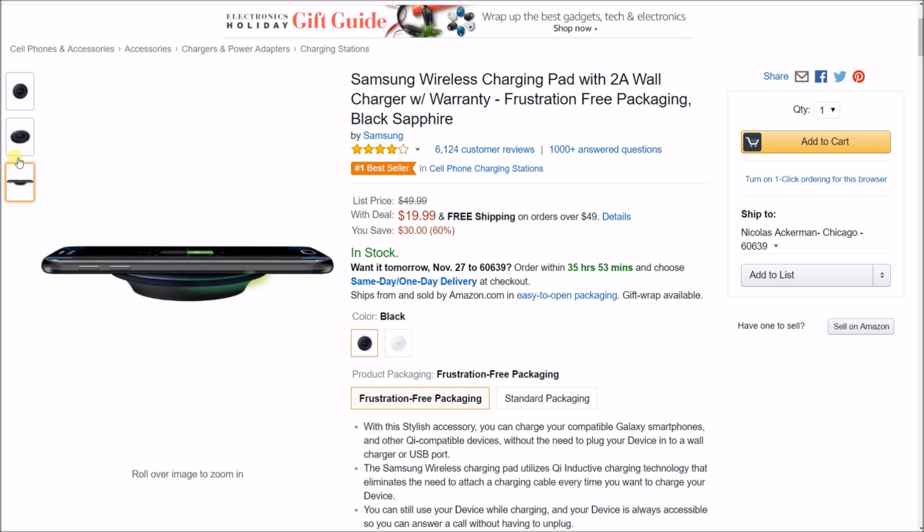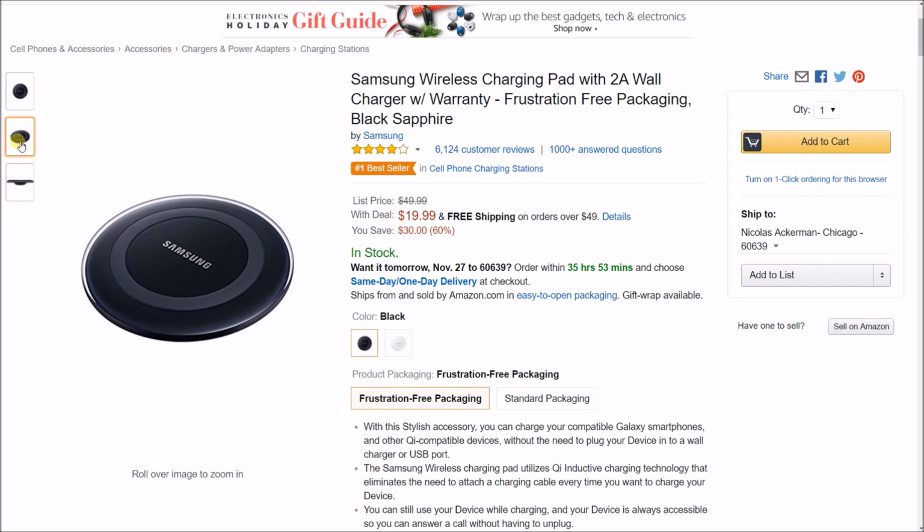These wireless charging pads for your S7, your S6, your Note 5, your S7 Edge, your S6 Edge Plus, your S6 Edge, any of those devices will work with this guy, and it's off of $49.99 for $19.99. So hop on this deal if you've been looking for a cheap, brand new wireless charging pad for your Samsung device. Let's get into the next accessory.